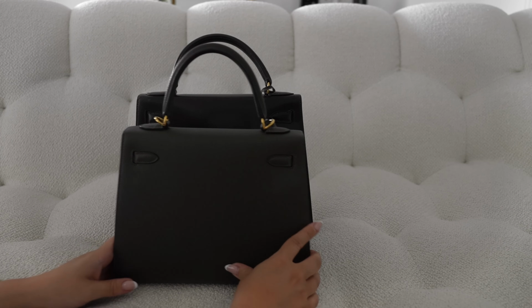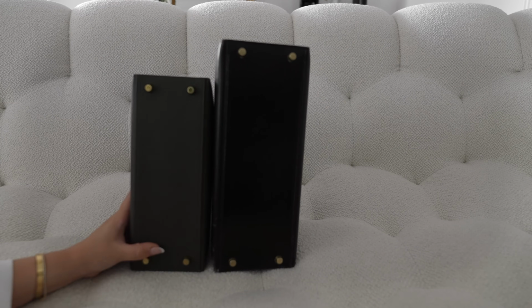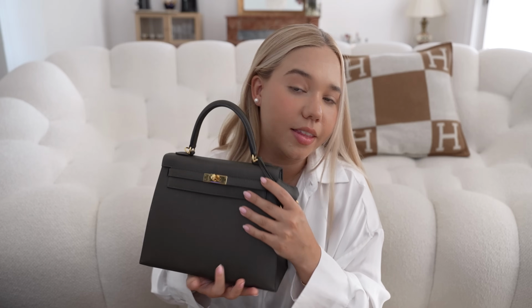Unless you're taller than me, then I would say the 28 is going to be the best for you. But I find this one, overall, the one that doesn't get super heavy and is comfortable, but I kind of gravitate more towards the mini Kelly. But this one, perfect daily size. I love it so much.